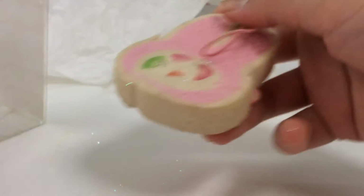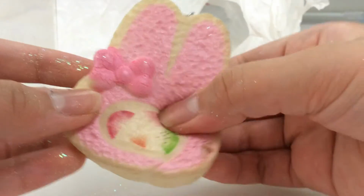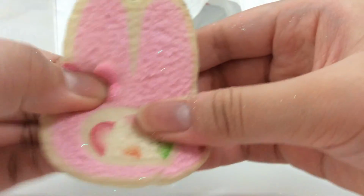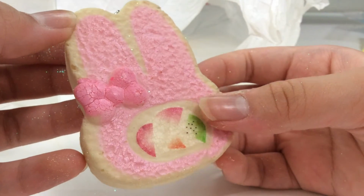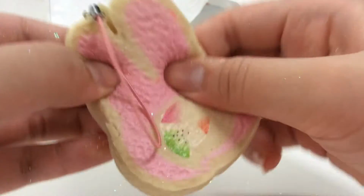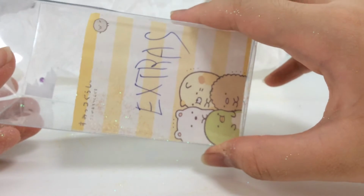Lastly, I received this really cute My Melody squishy, and it's this My Melody cake. Oh, I also have this too. But now it's covered in glitter, and I think it looks prettier because it's so glittery. And it came in this box saying extras.